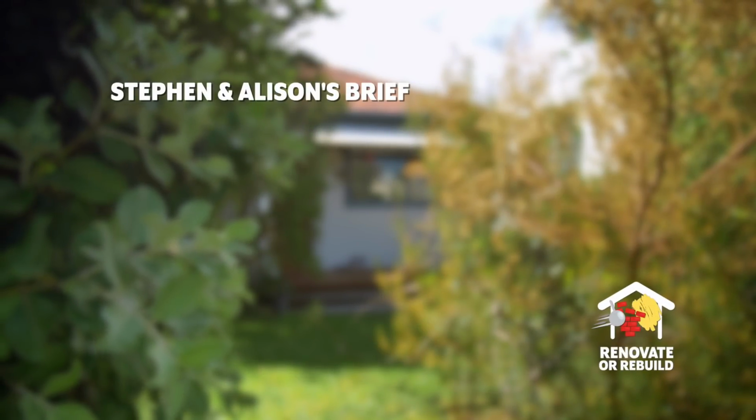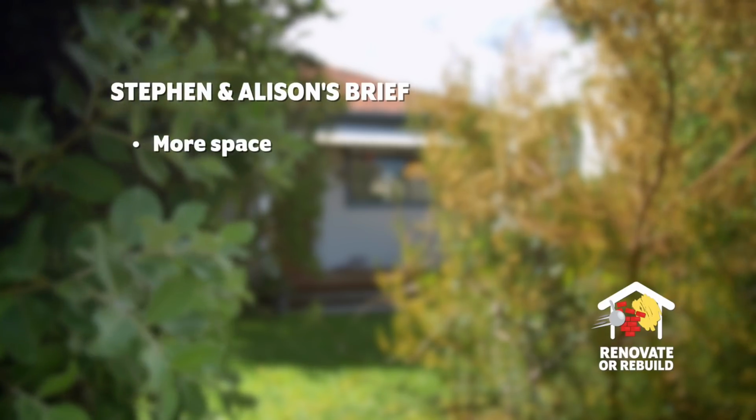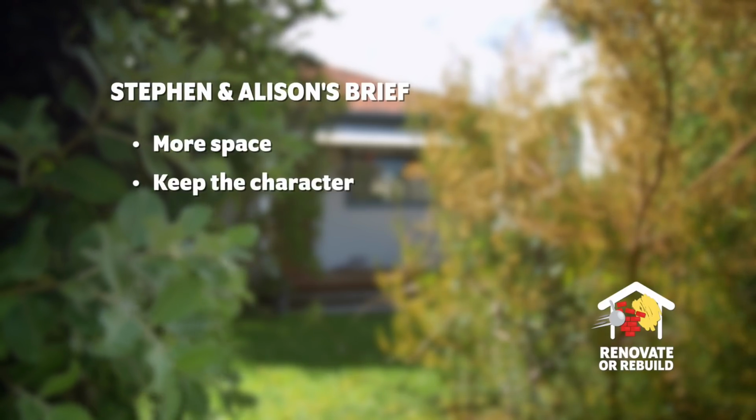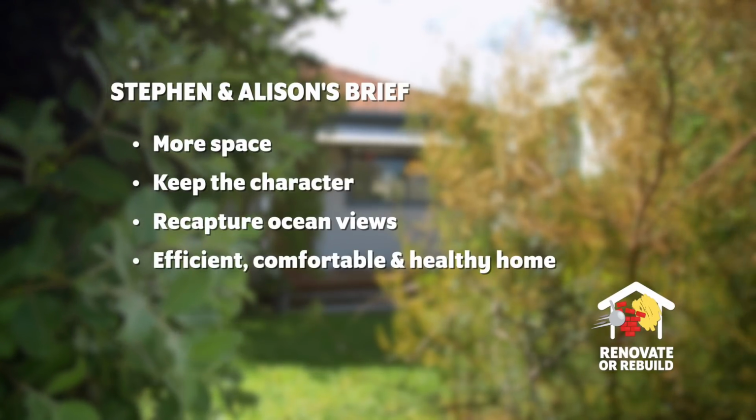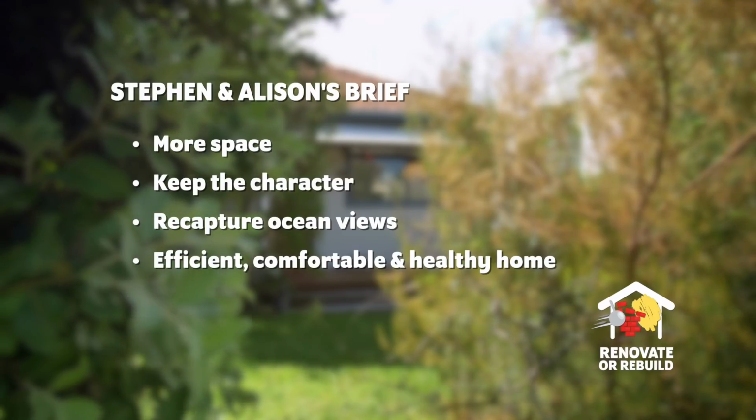OK, we're getting a good idea of what Stephen and Alison are looking for. More space for a start. They'd like to keep the character they love and recapture their ocean views. They want an efficient, comfortable and healthy home that matches their active lifestyle. And there's more on their wish list.